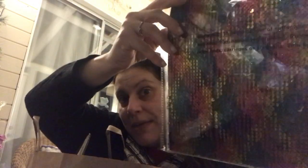So one thing I found, which I also couldn't believe I found, was this two-tone effect reversible sequin fabric, 11.5 inches by 13 inches by the Horizon Group USA. So that is absolutely amazing. And you can see it there. Reversible big sequin sheets. So I got that.